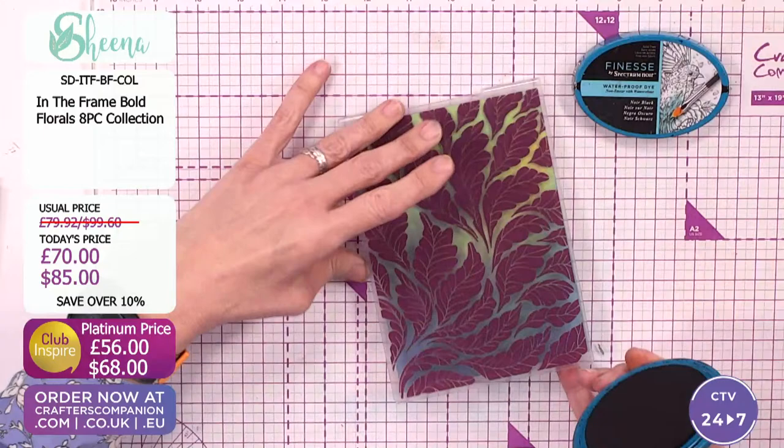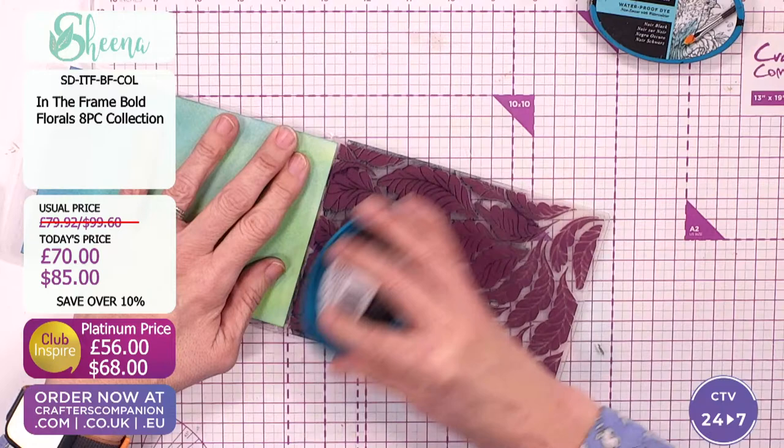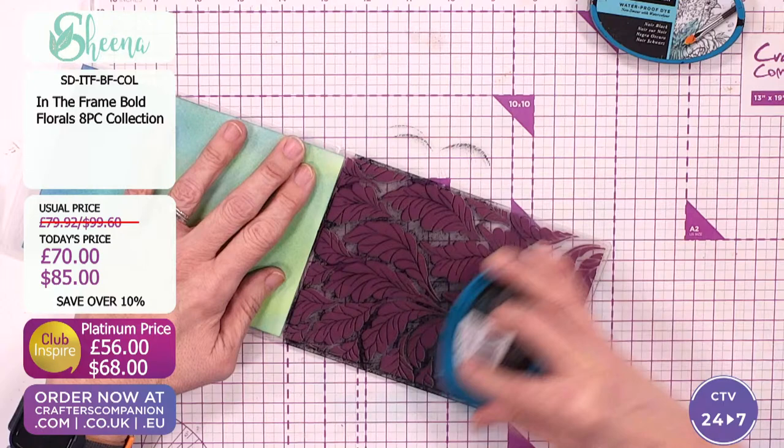And I'm going over there now. Have I got it on the right way? Yeah. So definitely the black will need more than one go over with the folder, but if you're aware of that, and if I've taped it down, we should be okay with that.